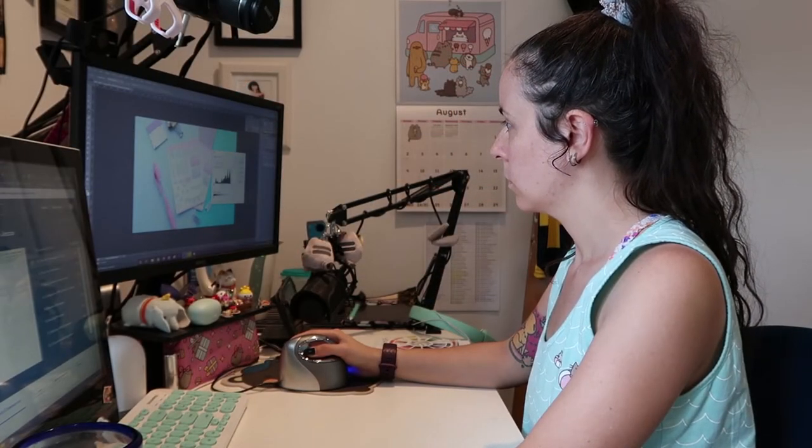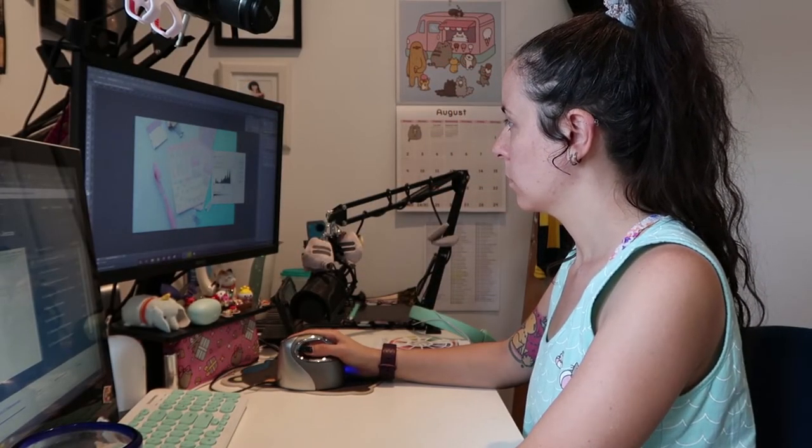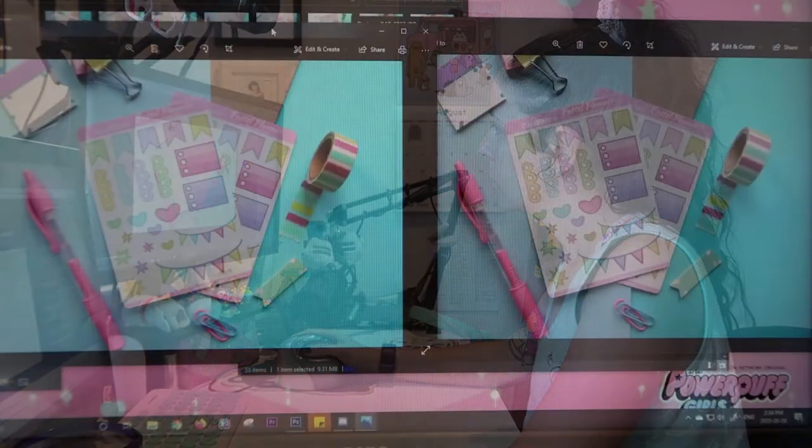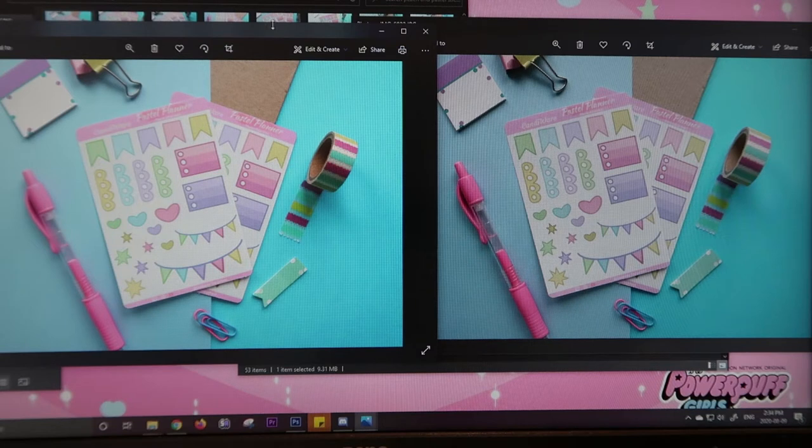Hey guys, I wanted to quickly show you the difference between editing an image and not. These are the pictures that I just took on my digital SLR, and this is the raw file using my window as my lighting source, and this is me editing it in Photoshop lightly with some hue, saturation, and levels. You can really tell the difference. This one's a lot more vibrant.